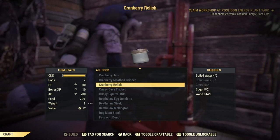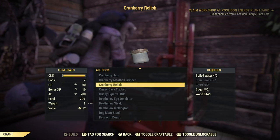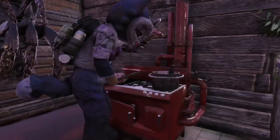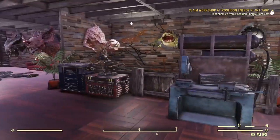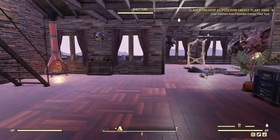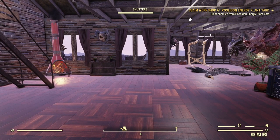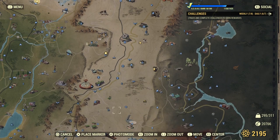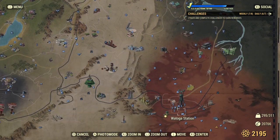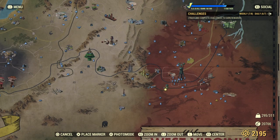Yeah, boiled water, cranberries, gourd, sugar, and wood. Oh, I also wanted to point out where you can get cranberries. I'm sure most of you will be using carnivore with tasty squirrel bits. Like I said, if you are making this Cranberry Relish, you need to make sure you have herbivore on. So, sorry, I don't have as much information about the tasty squirrel bits as I do the Cranberry Relish. I just started making that one as opposed to the Cranberry Relish.